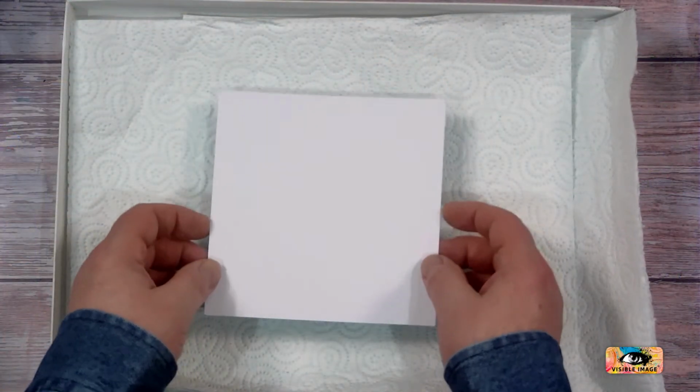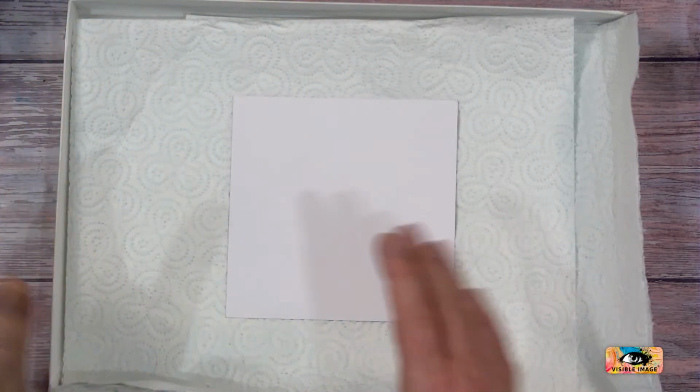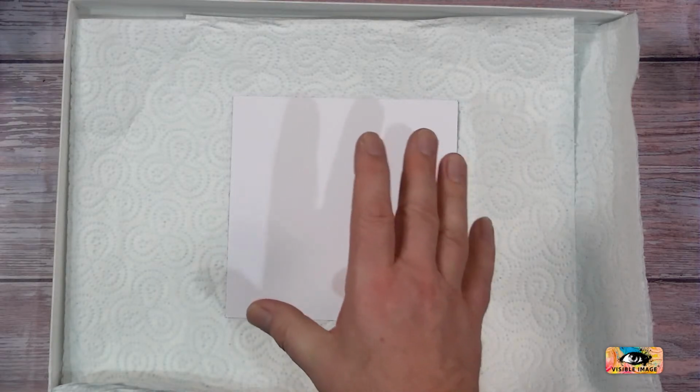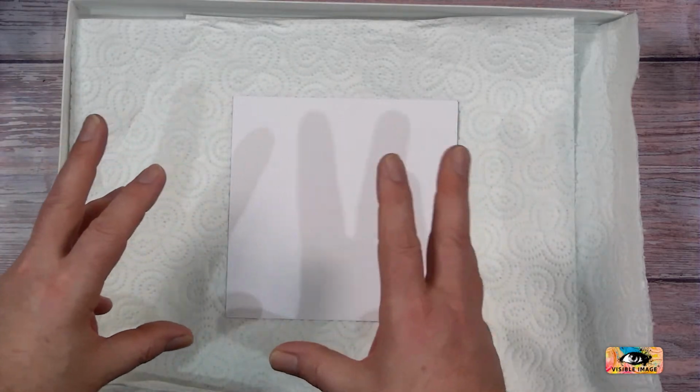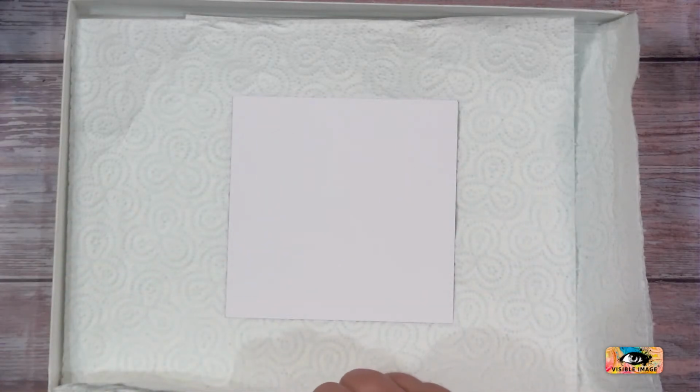So the first thing I'm going to do is I've got a piece of white 6x6 card stock. I'm going to get some sprays out now. I haven't quite decided what colours I'm going to use yet. I think I'm going for nice bright colours on this one, and we may do another one which could be a little bit darker. So we'll give that a go.